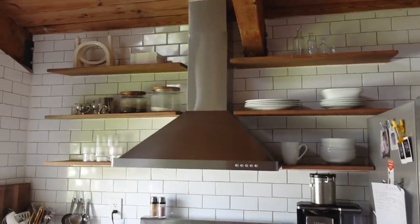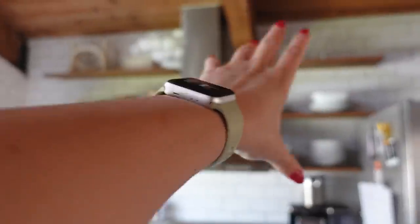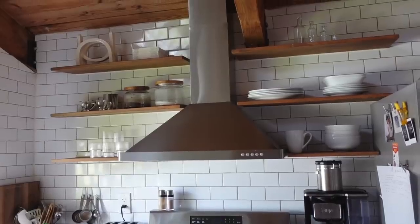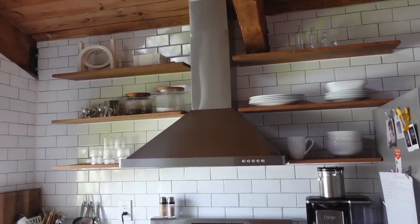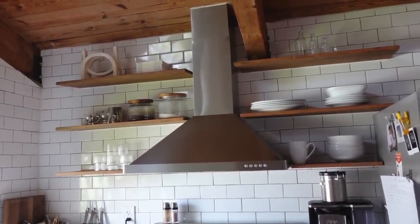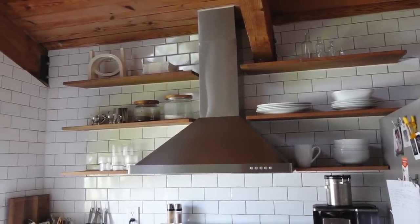So this is what the shelves look like for now, very minimal. I really want new plates and bowls and cups, or mugs, but again, it's just something that I kind of want to wait till we move to buy, because it'll probably break. All that stuff is too fragile.